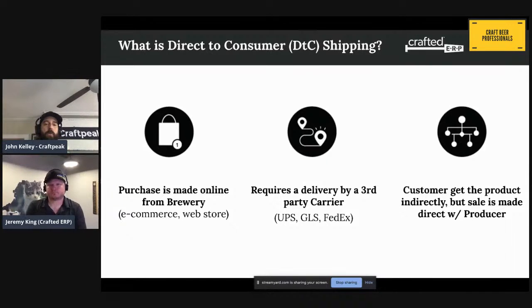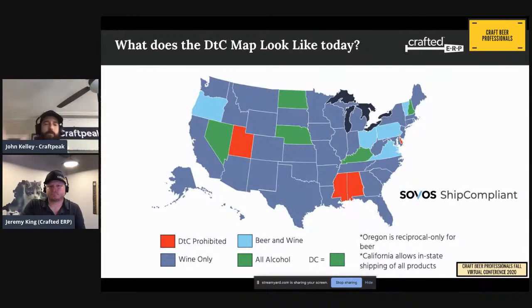Some of the other things that we need to be aware of when it comes to direct-to-consumer shipping, I think might be on the next slide here. Just to remind everybody what direct-to-consumer shipping looks like for beer and other regulated beverages. This is a map from SOA Ship Compliance. What you can see here is the dark blue represents all the states where direct-to-consumer for wine is legal. The red states are where direct-to-consumer is absolutely prohibited for all alcohol. Green allows both, and beer is wine and beer specific. What we're going to see in the beer industry, guys, is that there's 9 states that allow a direct-to-consumer retail license to be set up for a brewery, and that's pretty much the legal market at this point.